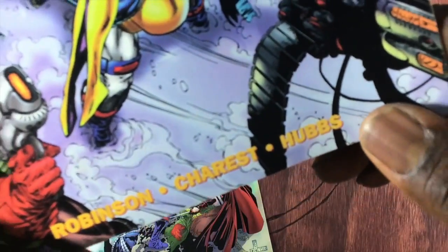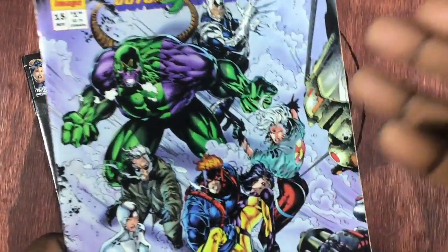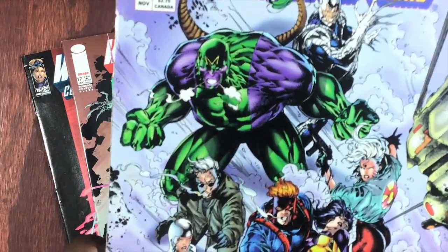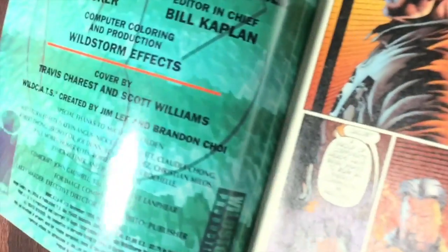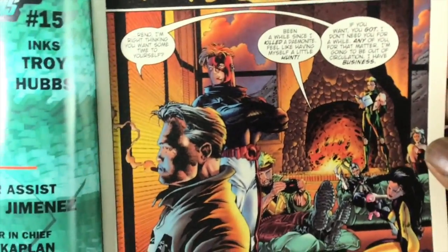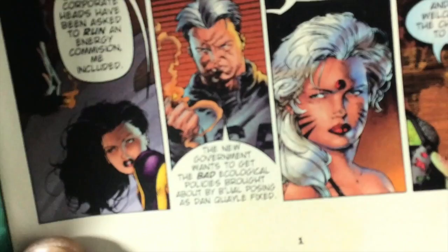Finally, we get to Travis Charest. Number 15 is the first issue where Travis finally takes over the book, and you can just tell from the outset, okay, we've groomed this guy to take over the book. We've given him backups. We gave him his own special. We've seen him working. Boom! You're going to take over our flagship book here, now titled WildStorm Productions. And from the outset, look at this. You can tell it's something new and something different.